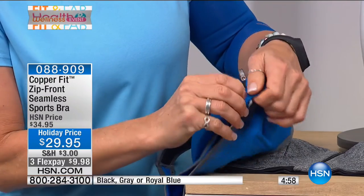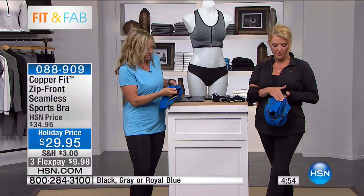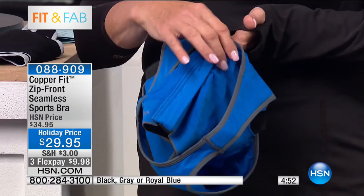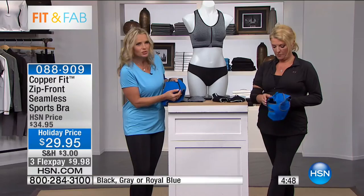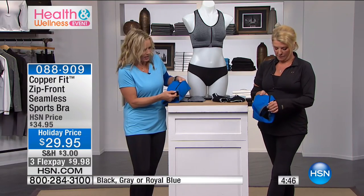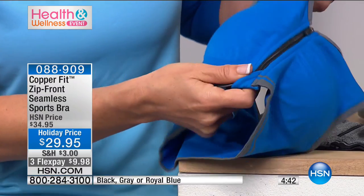And I love how the zipper is not exposed to your skin in the back. They put this wonderful little super soft panel back here, so you'll never have that zipper up against your skin. Right, and you can see at the bottom, Suzanne, there's also a zipper tab right here. Yeah, so it's all about comfort around underneath the bust line.